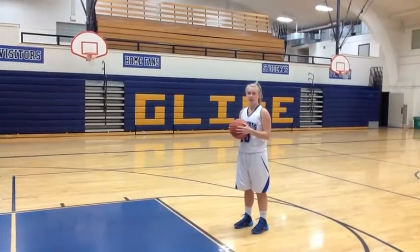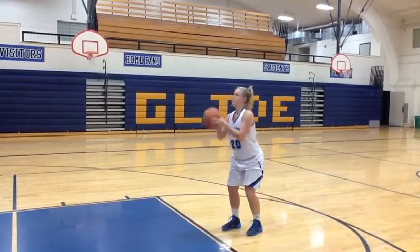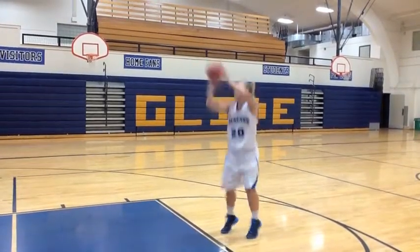This is the pre-shot routine I choose to use. Toss the ball, dribble once, line up the shot, and shoot.